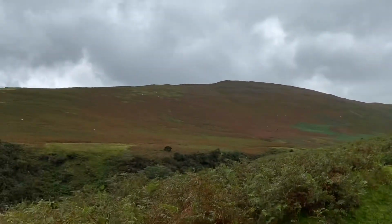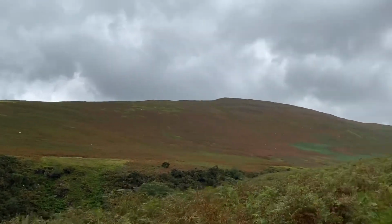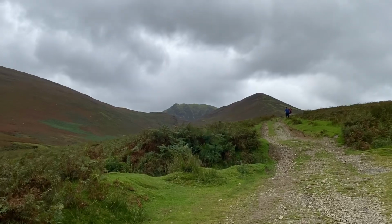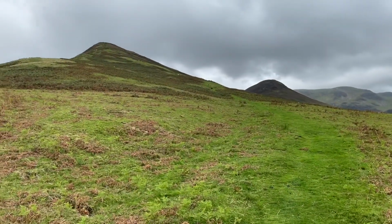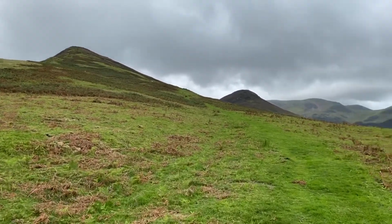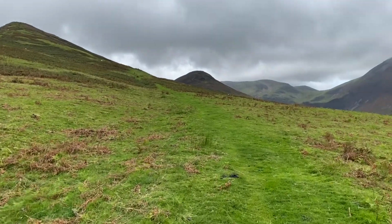I think actually Causey Pike's over there. Easy to lose your bearings when you're out here. Anyway, a couple of runners coming towards us, so I'll pause again. I've checked the map and that is not Outerside, that's actually Stile End. I believe the next peak along, that's Outerside.